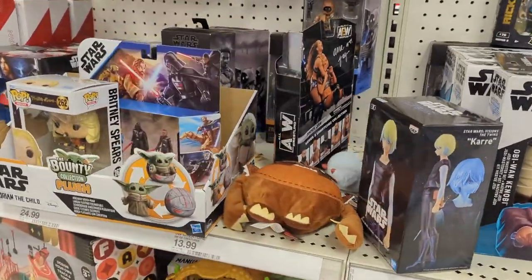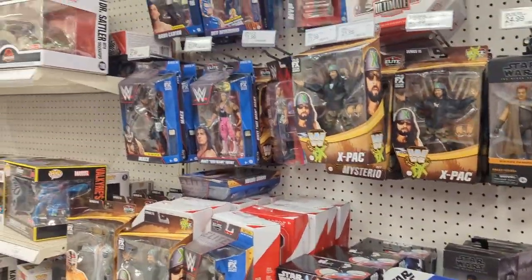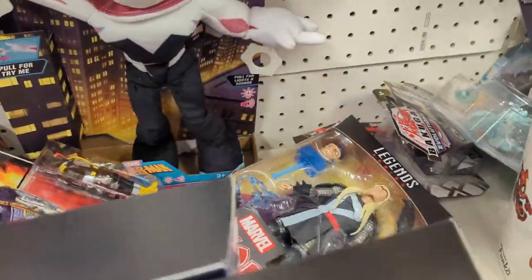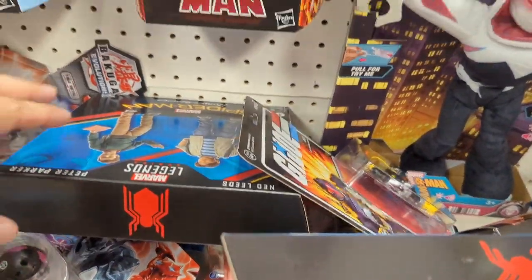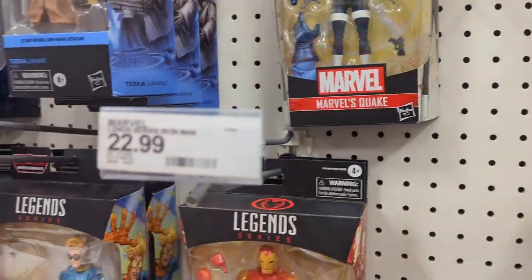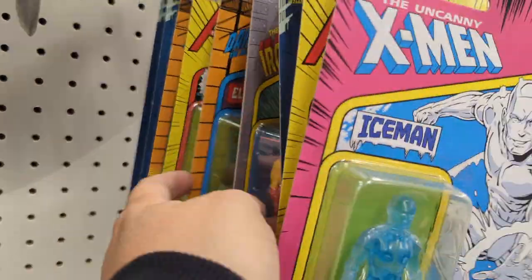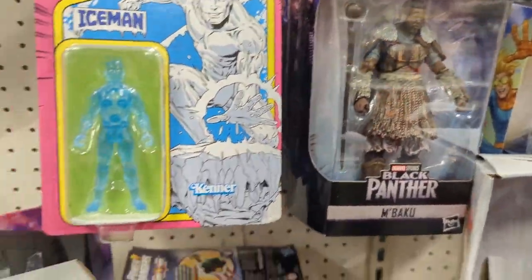Man, this place is stacked. Alright, I gotta take some photos and send them to my boys, so hang tight. Alright, so we have Bakugan, we have Iron Man, Thor, a couple of these, another Bat, Speedball, Iron Man, Quake. Don't see her very often. What else? 3¾-inch. Stealth armor. That's pretty much all we don't have.